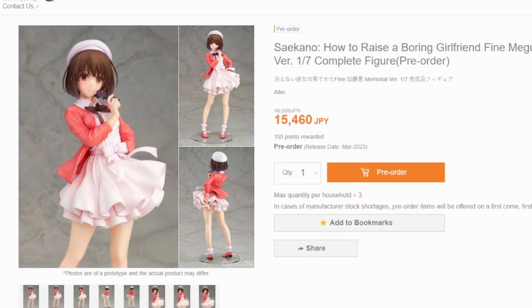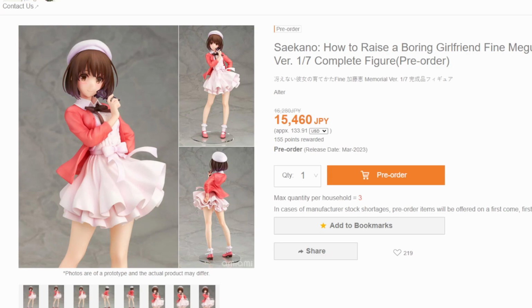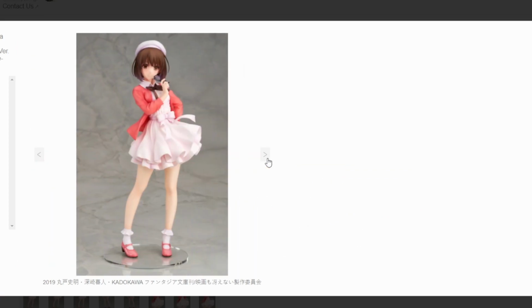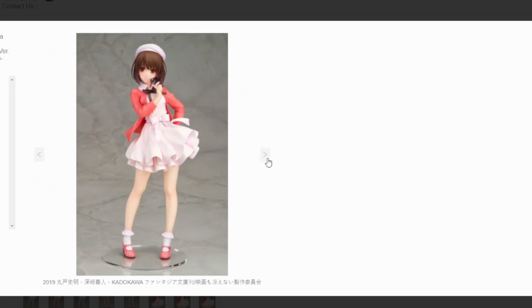I feel like I should have looked at this one first, because this Megumi Katsuo from Saikano is definitely much more boring as a result, leading me to not have too much to talk about. But to be fair, the price is much cheaper. It's over $100 less, and you know it's going to be good because it's Alter.